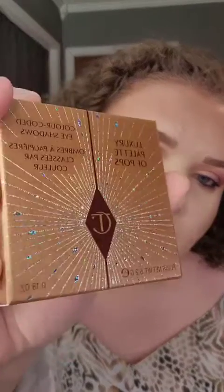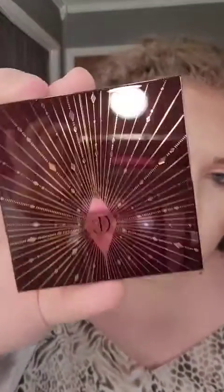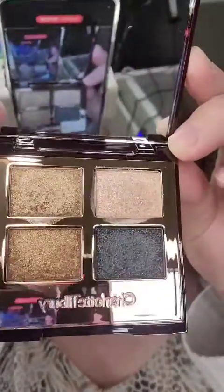Moving on. So my last item from Beautylish was actually a freebie. How about that? This little guy. Very, very stunning packaging. Okay, one more time. Look at how shiny that is. Just beautiful. This is the Luxury Palette of Pops from Charlotte Tilbury, in the shade Dazzling Diamonds. Look at how pretty that packaging is. And then that's where the pretty stops. I'm just kidding.